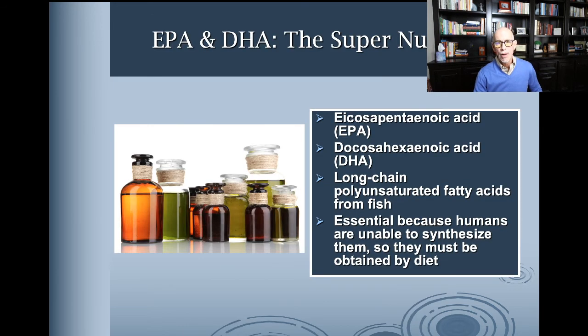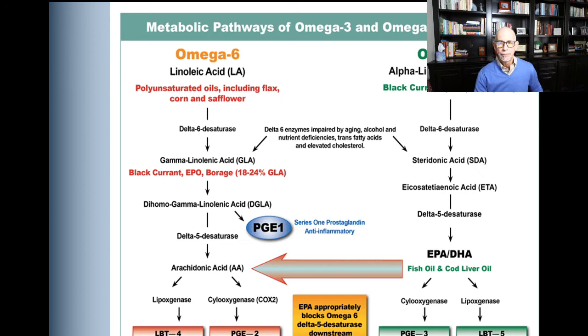So EPA, we call these our super nutrients, the DHA as well. These are the components found in fish oil, eicosapentaenoic and docosahexaenoic, and they are key elements in various functions within body chemistry. They possess long-chain fatty acids. These come from fish, obviously, and they're essential because we don't make them and we need to get them from our diet. Here's a metabolic pathway that shows the omega-6s and the omega-3s.